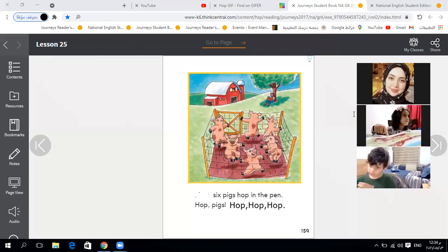Six pigs hop in the pen. Pen. Six pigs hop in the pen. In the pen. The next line, hop. Hop. Pigs. Yes. Hop. The same word. Yeah, hop, hop, hop. One more time, I will read this for you. Six pigs hop in the pen. Hop, pigs, hop, hop, hop.